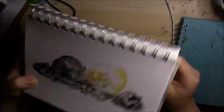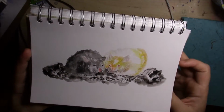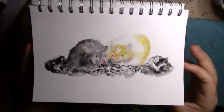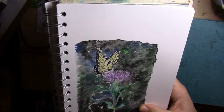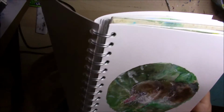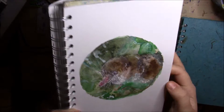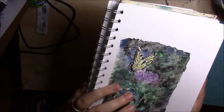On this day I did 2 fancy rats. They sort of look like hamsters, don't you think? But these are two mice type rats, you know, that people can keep as pets. And then I did this, another thistle actually, with a butterfly. Next I did this tiny pygmy shrew. They're a bit like moles, and these are done in watercolour and gouache. Mostly just gouache with these ones.